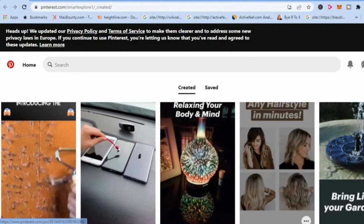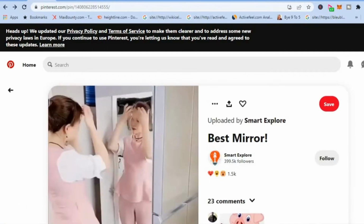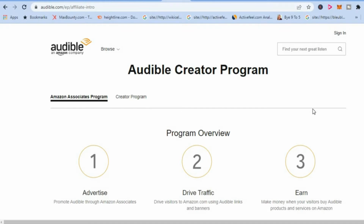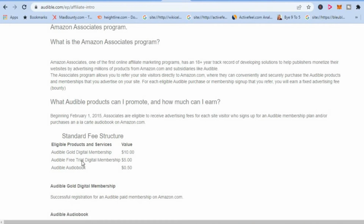So there are numerous things you can do. You can either create a store front like this, and you can post items from Amazon, or you can post from any affiliate marketing website that you would want. You can do Amazon, where you post products, or you can do Audible, where you'll post quotes from books. And once a person taps on your link on Pinterest and then decides to go onto Audible, as you can see right here, if they simply sign up for a free membership on Audible, you'll be getting $5. So I recommend that you simply post some quotes daily on Pinterest, and you'll be surprised how many persons will sign up to your free Audible trial.